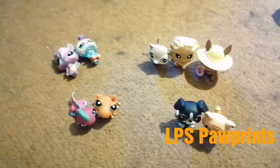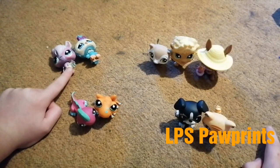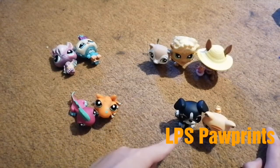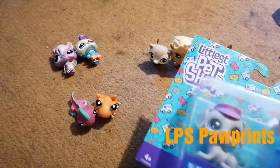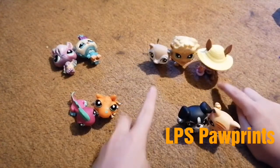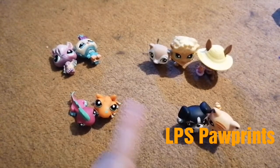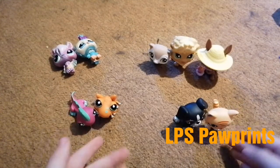So I have sorted my LPS that are out of their boxes into piles of what I'm looking at. Over here we have the birds, or the ones that are like that, so they don't stand so easily, but they are my bat and my owl. Over here we have the reptiles. Over here we have pets you might have at home, which again the chicken would go into, and this dog would go into, and over here we have wild animals. I'm very excited to open either the dog or chicken next. Mostly excited for the chicken because I absolutely love that chicken.